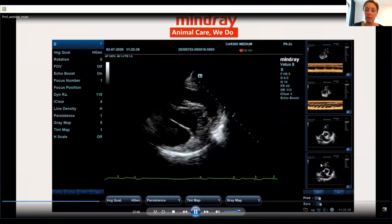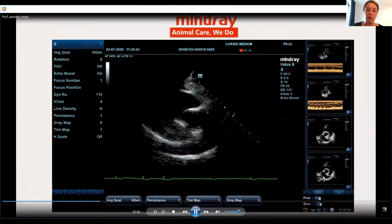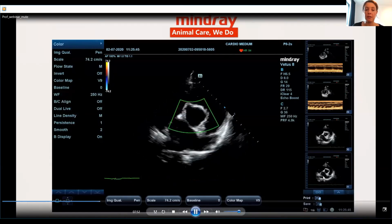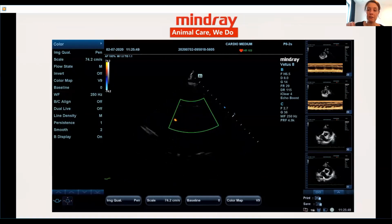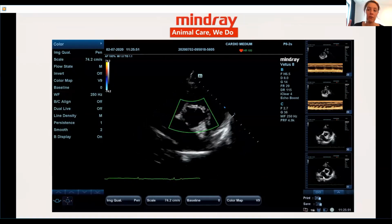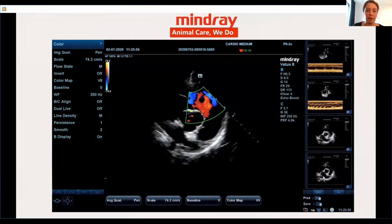So what I'm doing here is I'm storing loops for the measurements afterwards, because you never know how still your patient will lie. So it's always a good idea to store the loops. You have also people that freeze the loop and then measure. I don't like that. I just store them and continue with my echo exam and then measure afterwards.